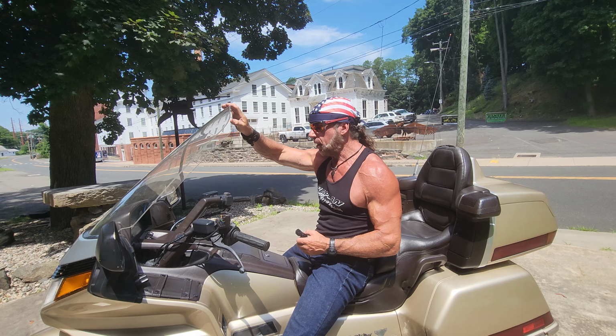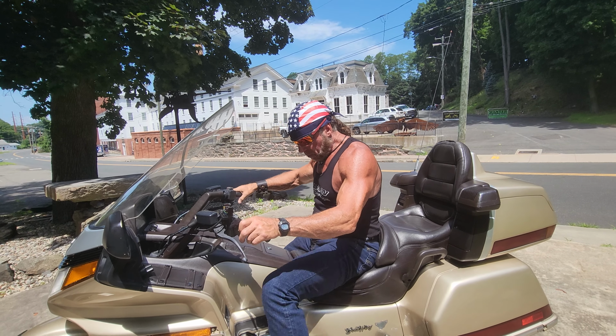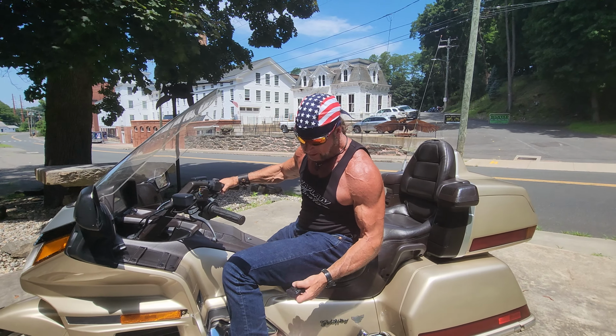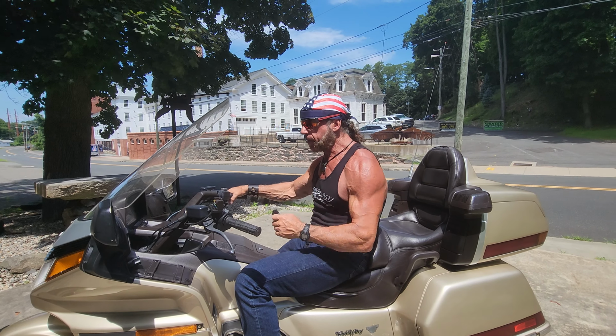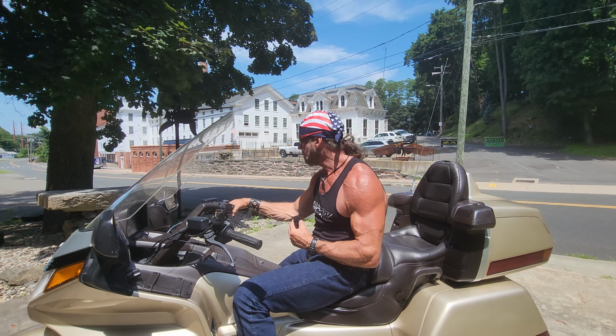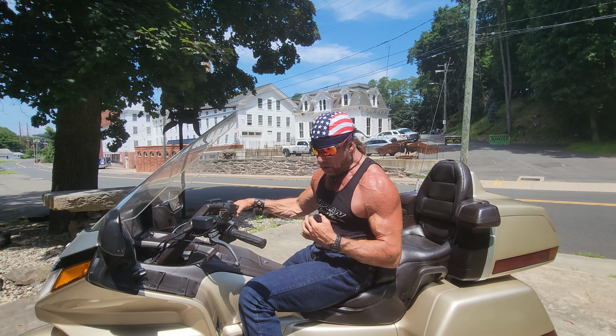With the taller windshield and this full fairing, if it was raining out, you could ride this on the highway and basically not get wet because you're pretty much completely protected. If you're looking for a bike to hop on and ride cross country, your ship just came in.